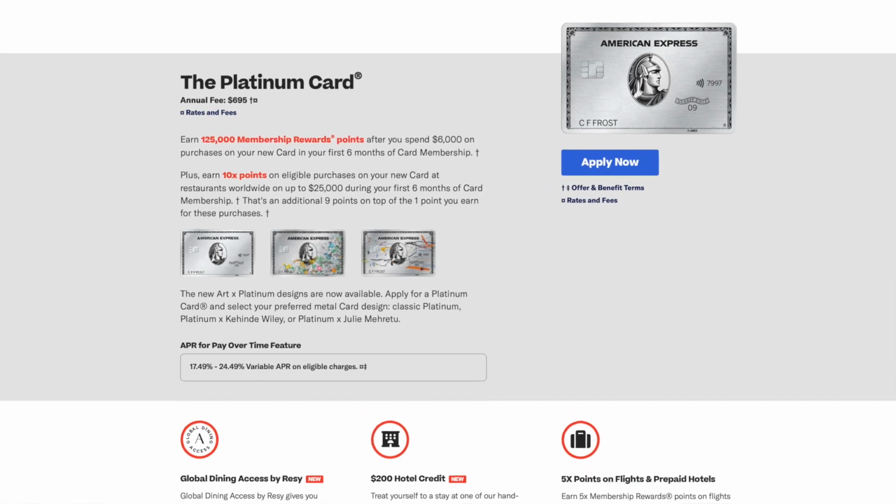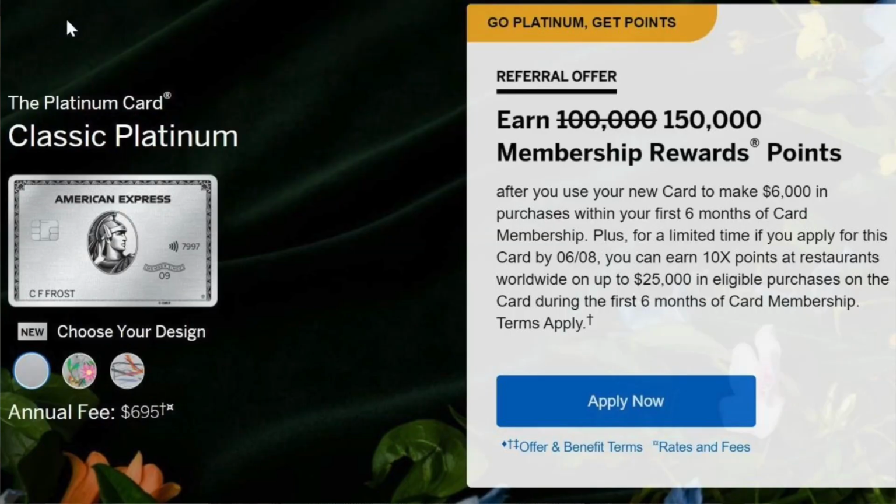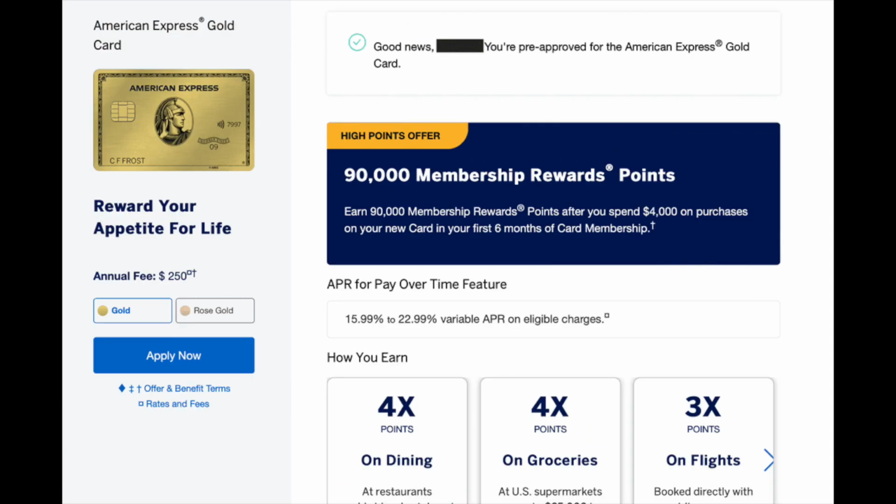Lately, we've seen some wild and crazy welcome offers from a lot of different banks out there, especially from American Express on their Platinum card with anywhere from 125,000 to 150,000 membership rewards points, and on the Amex Gold card with anywhere from 75,000 to 90,000 membership rewards points. And even though American Express does tend to get a lot of attention, and rightly so because they do have a lot of great card products and great offers on those cards, a lot of other banks also have some great competitive cards with great offers as well.